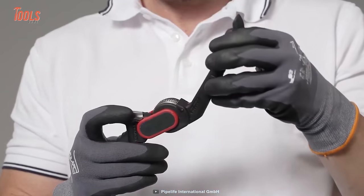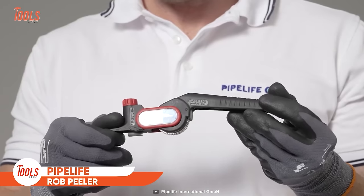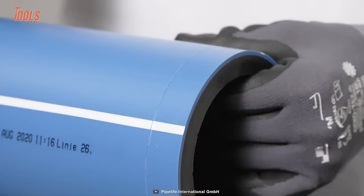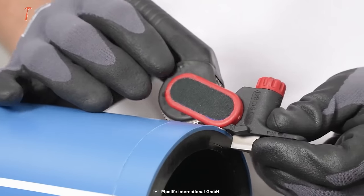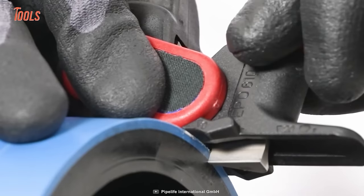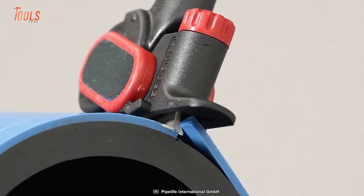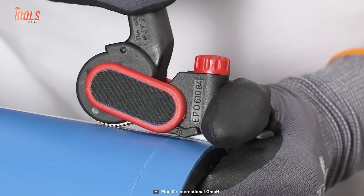Don't get confused by the look. It's the Pipe Life Rob Peeler, a perfect pipe jacket cutting tool that allows you to easily remove the protective jacket before starting welding. Ensure you accurately set the blade to avoid damage to the medium pipe. After positioning, just slide the blade between the medium pipe and protective sheath, press down the ridge, insert a lever, and move the mark position.